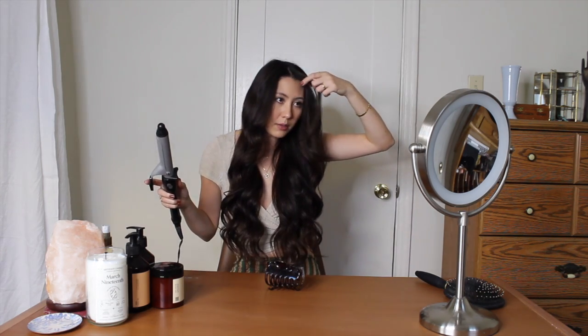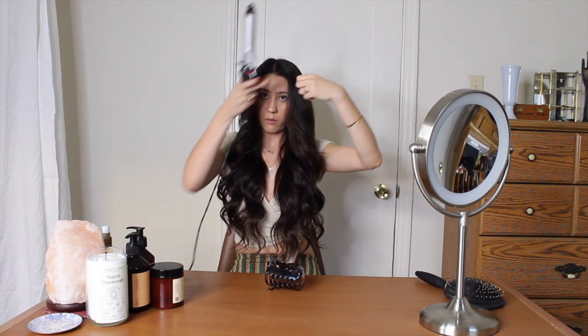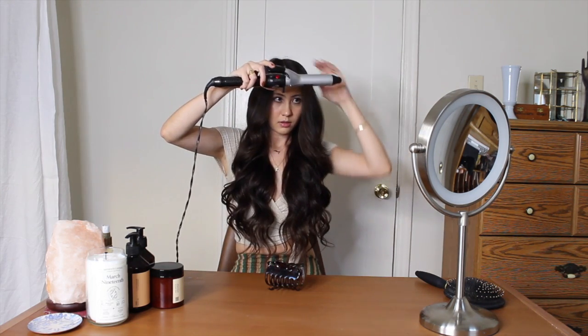But I am gonna take these pieces, because sometimes a piece of my hair is waving a little bit more than I want it to. So I'll just go over that again with the clamp and straighten it out a bit so that it frames my face a little bit more nicely. But I actually think that came out pretty well.